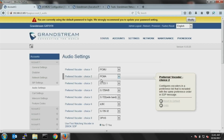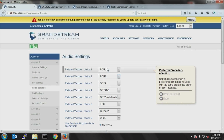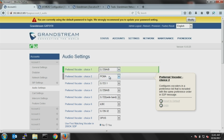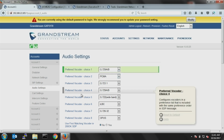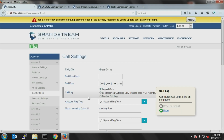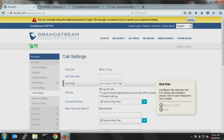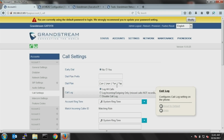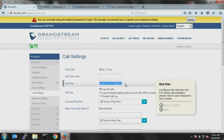The audio settings, this is where you configure the codecs. By default, the phones use PCMU as the default one, the one on top of the list. If your carrier, for example, uses a different codec, let's say G729, just make sure you set that one to G729. Then you have call settings. We talked about the dial plan. All the changes that you make under the dial plan page are going to update automatically under this box right here.